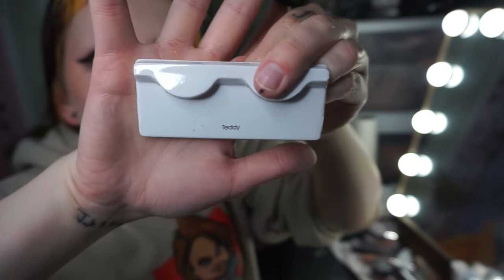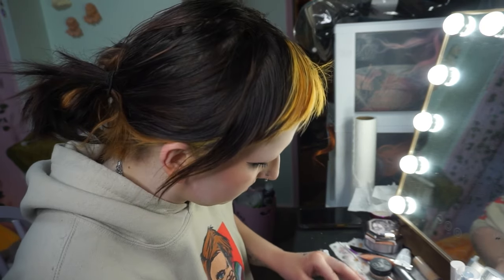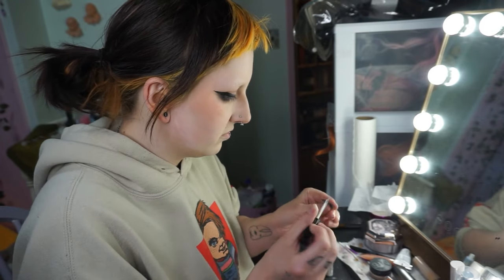I genuinely cannot remember what brand these are, but these are so nice. So I showed the packaging, in case you ever see something that's called Teddy, you know what it is. But yes, I'm just putting those on.